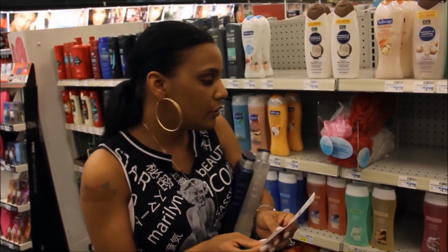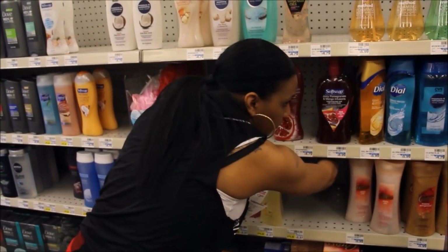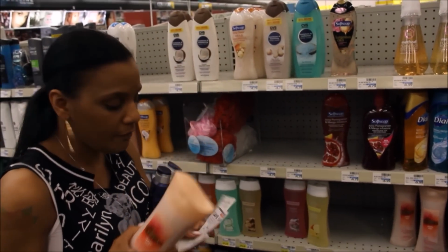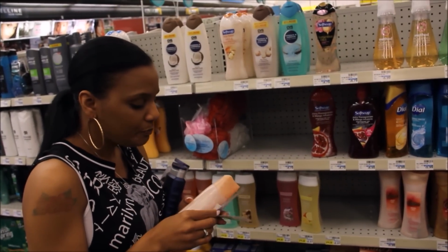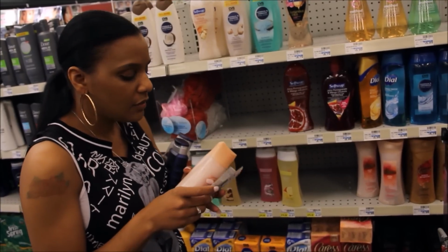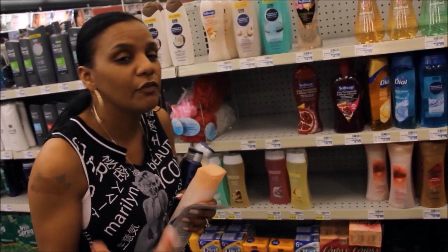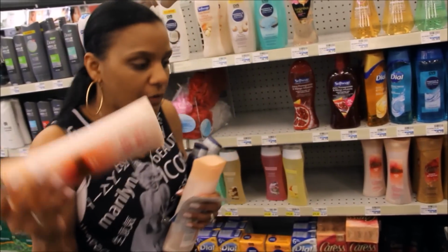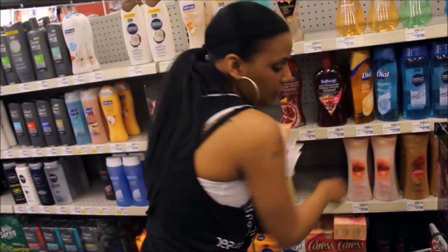So what I'm going to do is grab two more of these Caress, since the Caress is a buy one get one free, and I have that 50 cents off coupon. So basically with the $4 off of a 14, that's gonna give me a lesser out of pocket on all the body wash, I should say, for the Caress. So I'm gonna grab two of these from the back, so I don't have to fix, well, I do need to fix this nice and pretty.